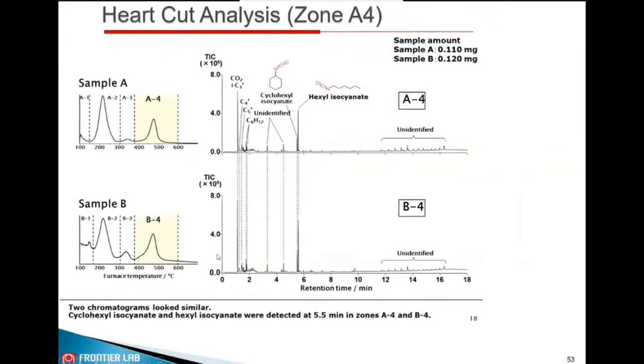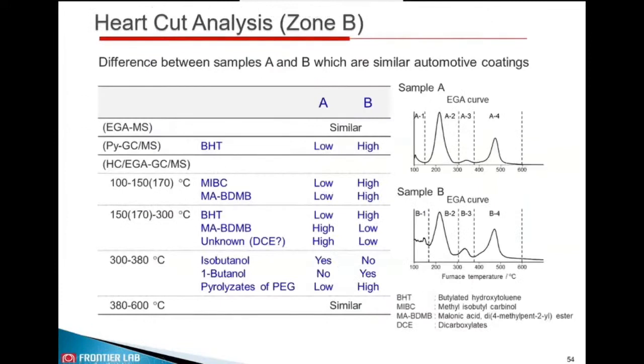So when you compare or consolidate all four zones, one important piece of information is the concentration difference. That means this customer, to complete their reverse engineering application, has to go to the next level to get the calibration for these compounds. The BHT, MIBC, all these compounds, they have to establish a calibration and quantify, because low and high is very difficult to judge. They have to really look at whether the low is PPM or percentage, and whether the high is percentage or PPM. So this information is required.